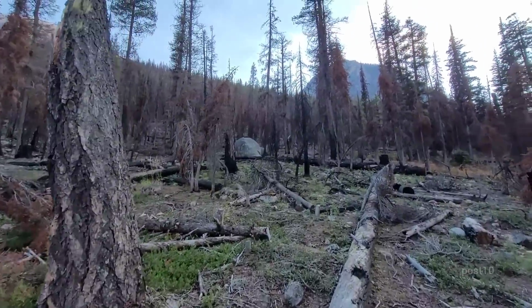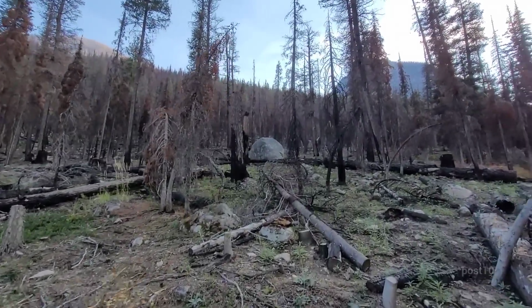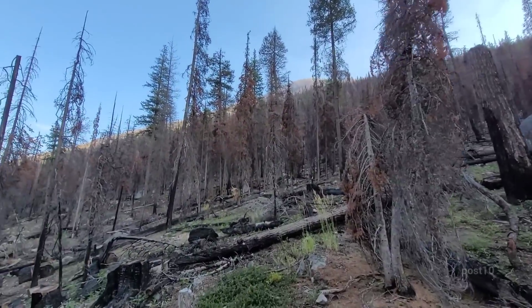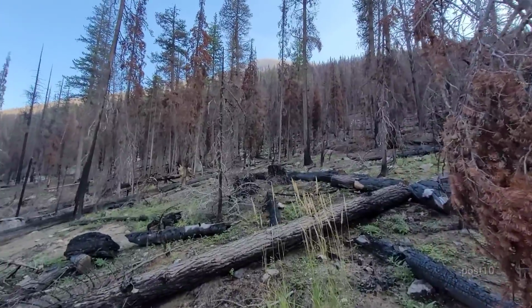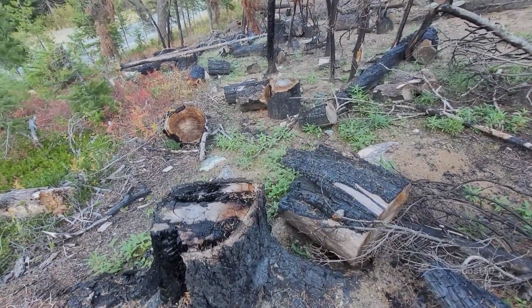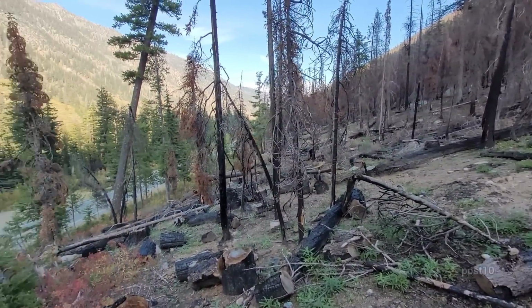Once we get up here, everything is dead. And you can see up top, it's just dead pine needles. The flames weren't big enough to climb the majority of these trees. See, a good amount of this was already cut up, probably to prevent it from crossing the road.